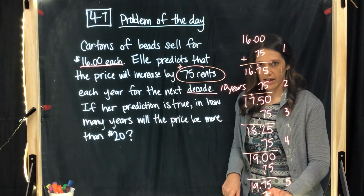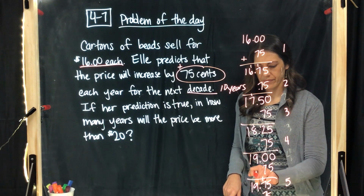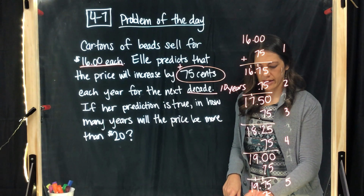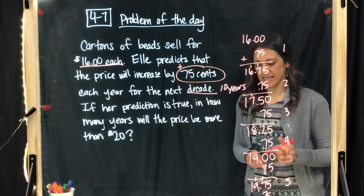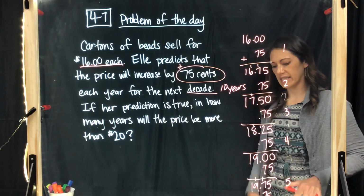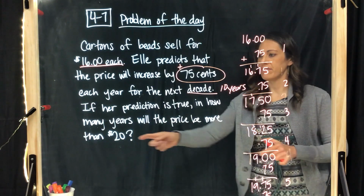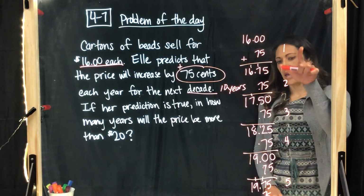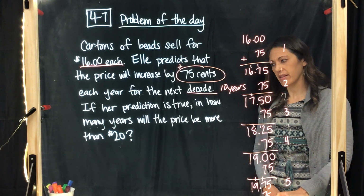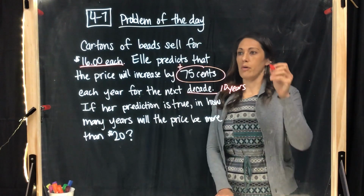Once I add that up, hope you're seeing this, then we get $20.50 at the sixth year. So it looks like it will take 6 years before the price of the beads is more than $20. We did repeated addition to find it. There's another way to do this. We can also use guess and check and multiply, right?